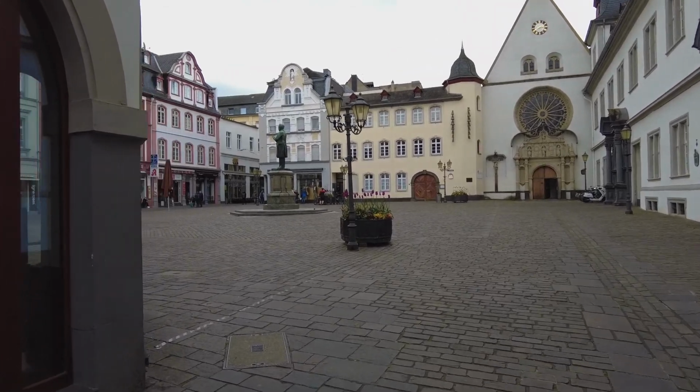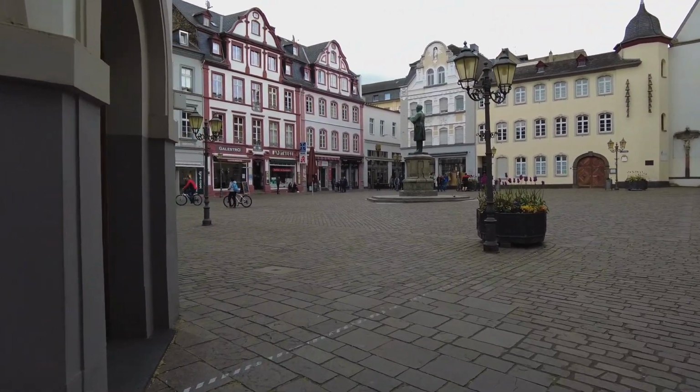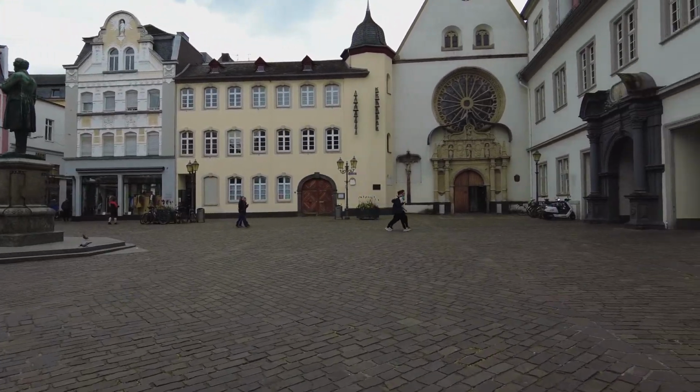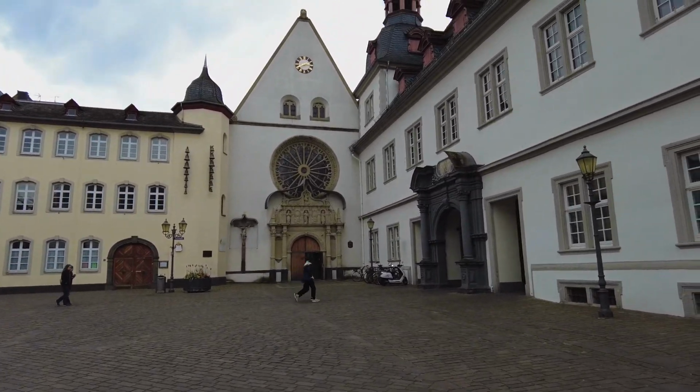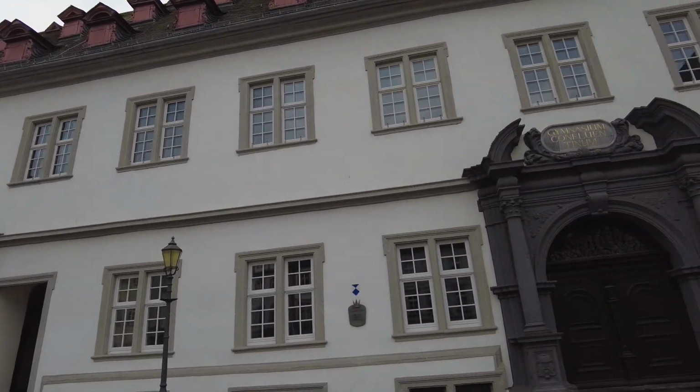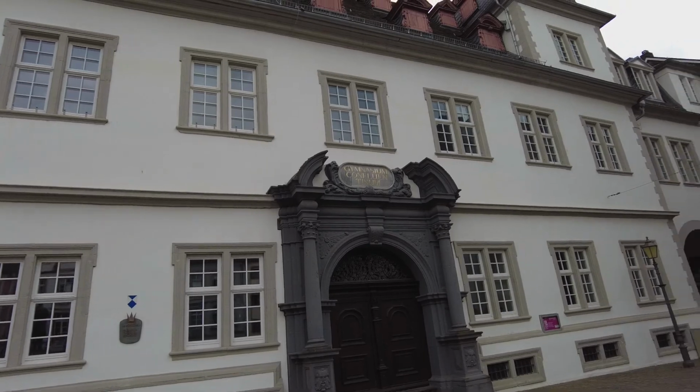The heart of the Old Town is the Jesuit Square, which was named after a religious order that operated in this area from the 16th to the 18th century. Once, these Renaissance and Baroque-style buildings of the Jesuit order included the Jesuit school, and since the late 19th century, the buildings housed the City Hall of Koblenz.